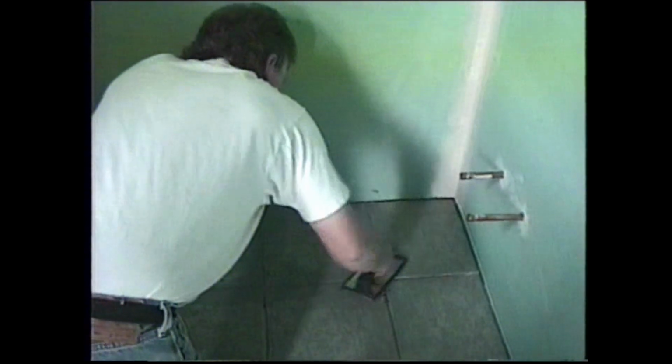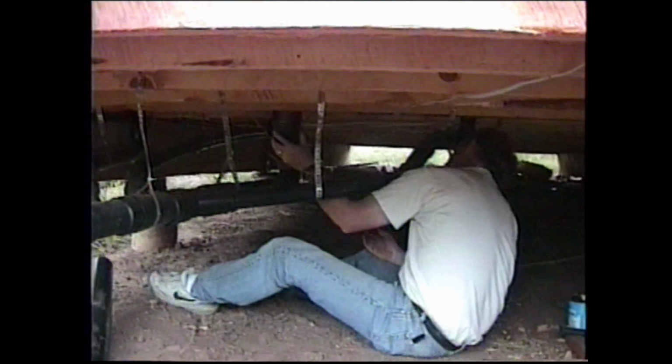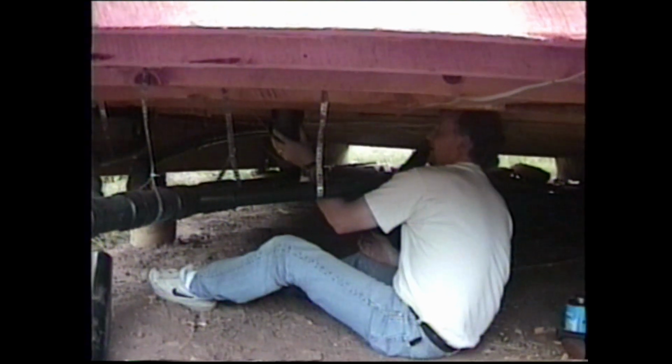What are you doing? Making a mess. Pretending like I can tile. Are you looking at my craftsmanship? Yep. Pretty good, huh? Yep. Oh, you agree? What are you doing? I'm making the toilet so poop will go down the pipe. Great.